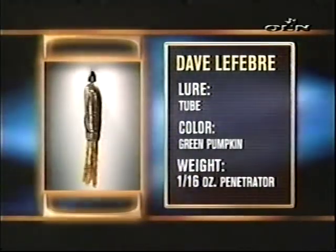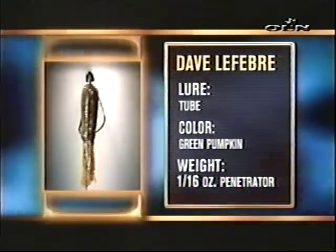Right during the tournament, I actually grabbed a rod with 12-pound test, something I do back home a lot, fishing a lot of crowded water, and ended up going with this tube on 12-pound test. It's just a small ISG tube. It's a company out of Wisconsin. And it's just a small green pumpkin.